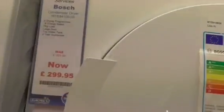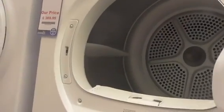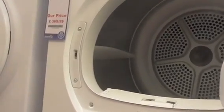We've got a Bosch Serie 4 Eco Silence Drive 8 kg 1000 spin washing machine. We've got Bosch Serie 4 dryer, that's the Bosch dryer we got here. Got another Bosch, an 8 kg condenser dryer.